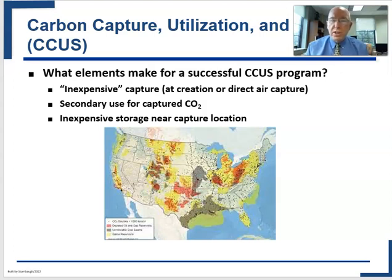Again, I have a great video from CNBC that explains what this is all about, but let me just give you the overview of what it takes to make this viable. First of all, you need an inexpensive capture. Now, there's two ways to do that. You can capture it at creation, which, for example, for an automobile probably isn't very realistic, but for some major industrial processes is more realistic. Or you can pull it out of the air, which you're going to view more about in the video, and we're going to talk about more in class. None of this is easy or inexpensive. It's technologically proven, so it's not a science project, but it's just expensive.